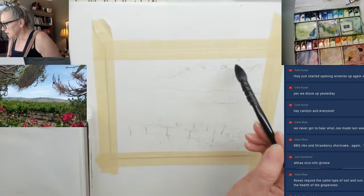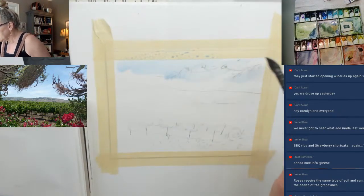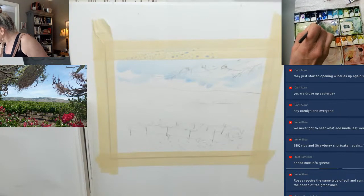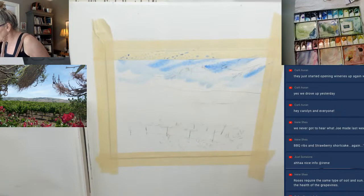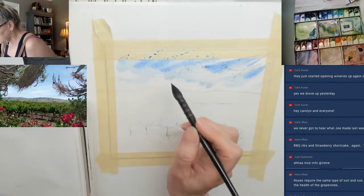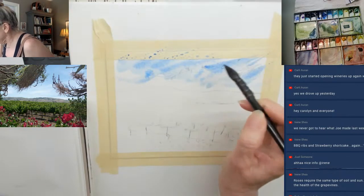Fools. Okay, so a little bit of blue sky. Save a few white spots for some clouds. Make the top of the sky a little bit darker than down below. And drop in a little bit here and there. I don't want a boring sky. I want a little bit of something happening here.